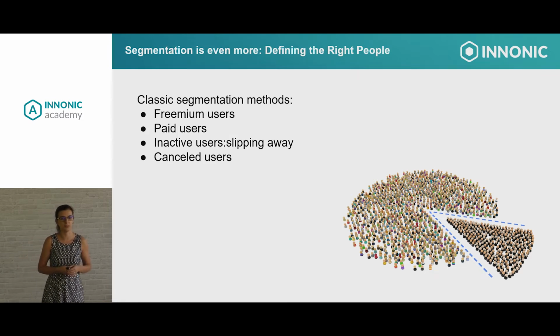Just to share an example, let's say you're talking about Innonic. I'm pretty sure that our marketers would not be happy to read a newsletter about how to use Google Analytics for beginners, but they would rather read a newsletter saying, hey, here are the 10 plus 2 pro tips on how to set up your Google Analytics in the most advanced way possible. So this was just an example.